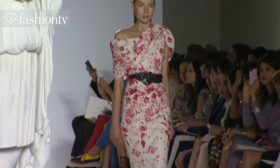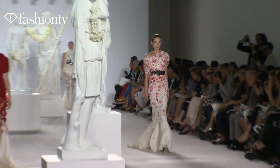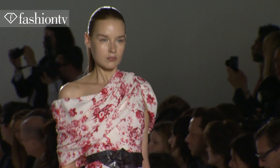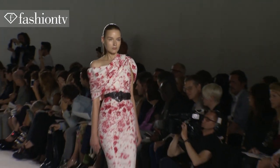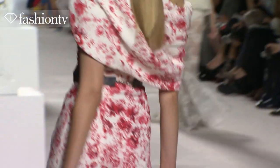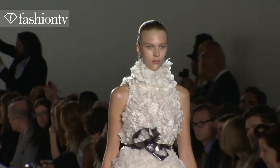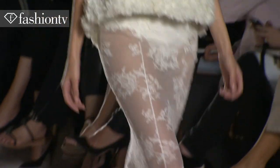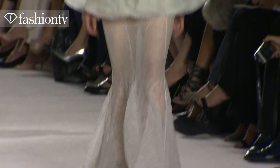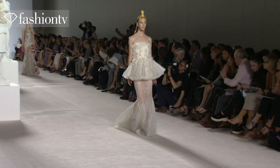Giambattista is always special about his couture dresses. I think for now he's the only designer who's doing the real couture, because it's really how it's supposed to be: a lot of flowers, all this happy mood and everything. So all that he's doing is very beautiful. He loves the woman that he's doing it for.